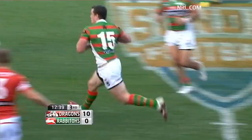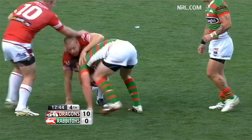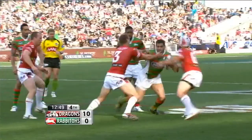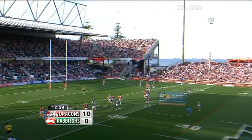Nothing has gone right for them at all, apart from maybe the successful return to football, and I've called it rugby league's feel-good story, Ben Ross. Here's Greg Inglis, and Inglis is 35 metres away from the line. They really need him to stand up today, but he probably should only do that if the forwards are able to match the firepower of the Dragons.